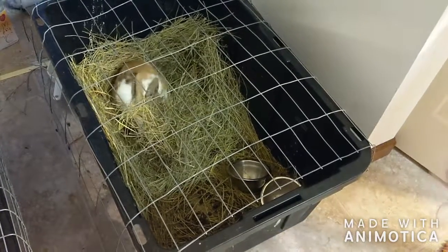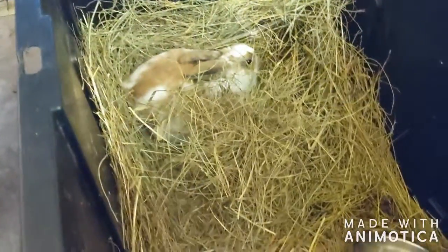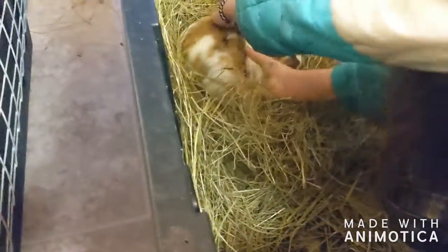Rabbit, but the second most recent, I guess. And so she's a mutt breed. And she's still a baby, but if we give her enough hay sometimes, she'll just burrow in it. I'll show you that. She's kind of funny. But we gotta empty her cage this morning.